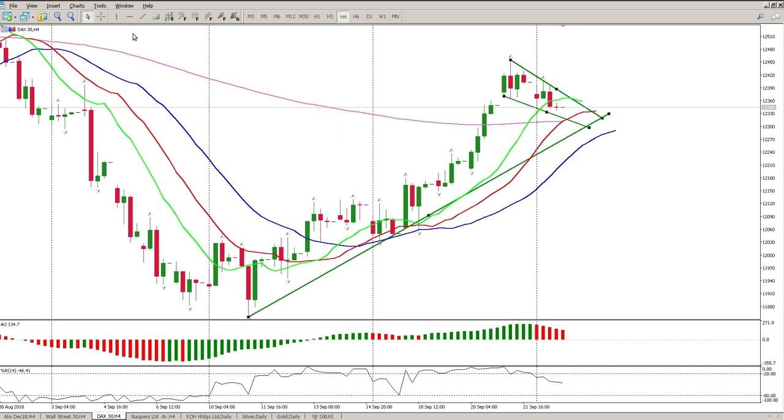We'll see it better on the lower time frames, but the one that I'm interested in, and I'm still waiting for this 12,300 area. Okay, so that is the 200 moving average on the 4-hour, and I would like to see us come back to that area, form a base, and then give us an opportunity to get long again.